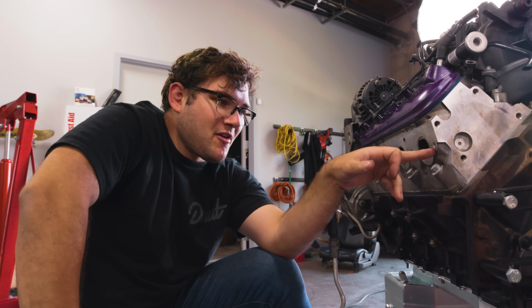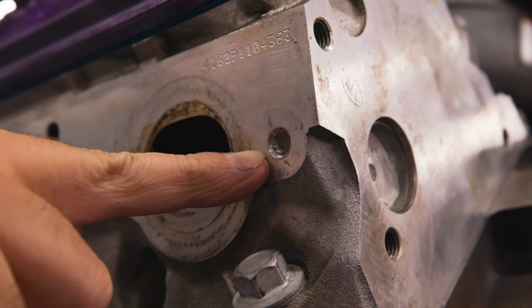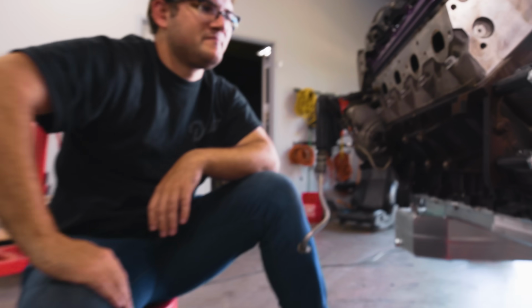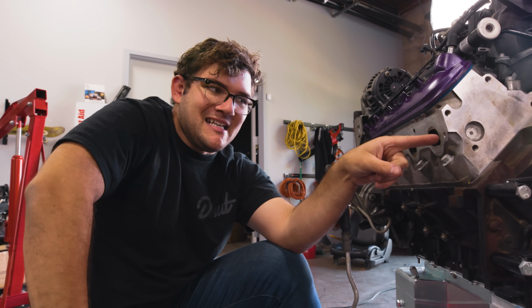We did encounter one big problem here. This is an exhaust bolt that has been broken off in the cylinder head. It came like this. Someone wrenched too hard and broke the head off, so now we have to extract it, and I'm not looking forward to it.